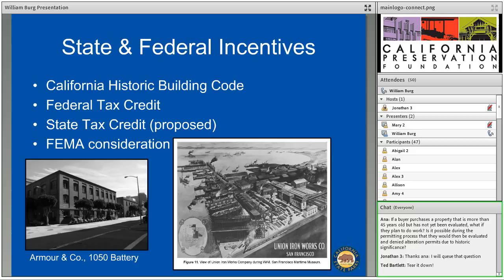There's also the Federal Tax Credit Program, which actually allows someone doing a large rehab program to claim 20% of the cost of the rehab and write it off their taxes. The problem with it is that it's not the easiest program to get involved with. It does involve a lot of money.